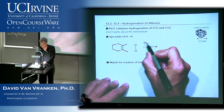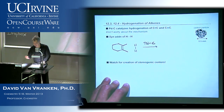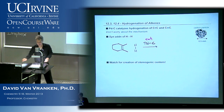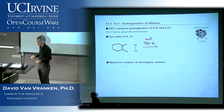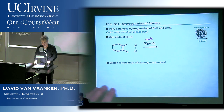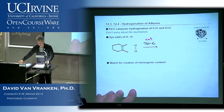We write palladium on carbon. And I like to write the word catalytic there. I always like to keep straight which things are catalysts and which things are stoichiometric reagents. You don't have to do that. The book doesn't do that, at least it doesn't always do that. But I like to do that. I like to always keep straight in my mind what's the reagent versus what's the catalyst, because the reagent ends up getting incorporated in the molecule some way.